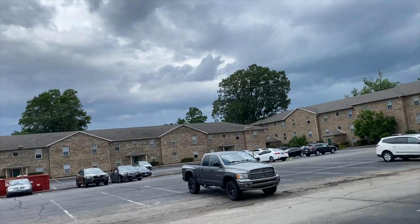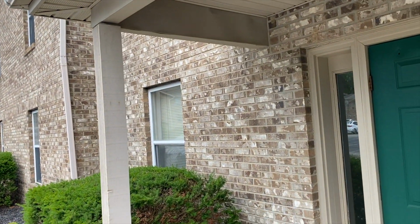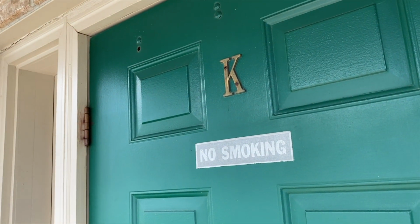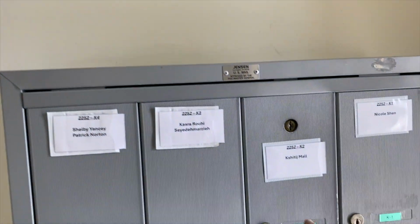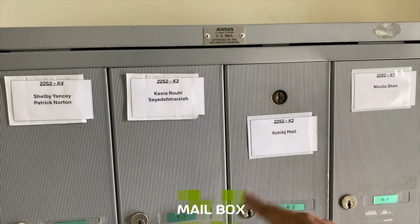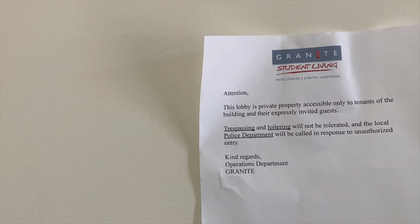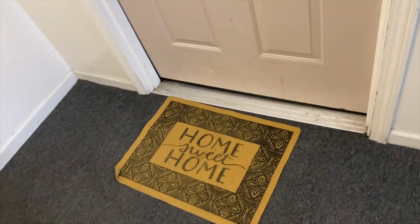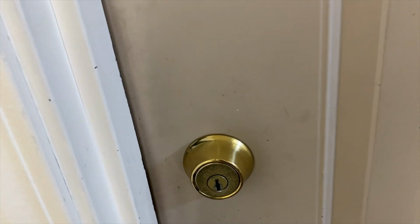And you can see there are many other people around, but fortunately everyone is very nice and it's a very safe neighborhood. So based on my name Kshitij, there is K, and of course no smoking. And then what you see is the mailbox, and then here is some notice, and then home sweet home. So let's enter.